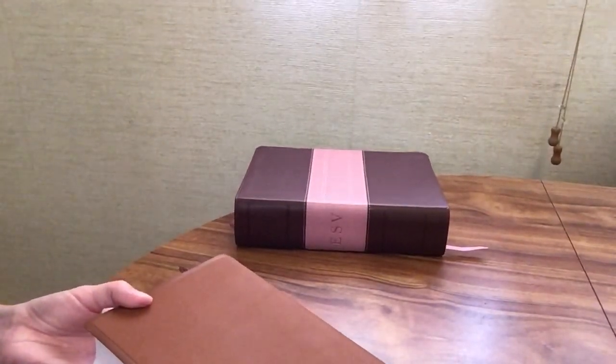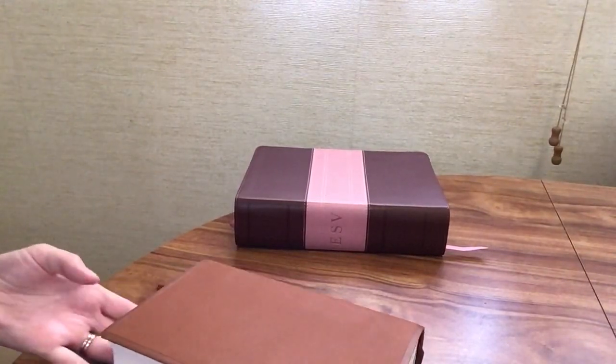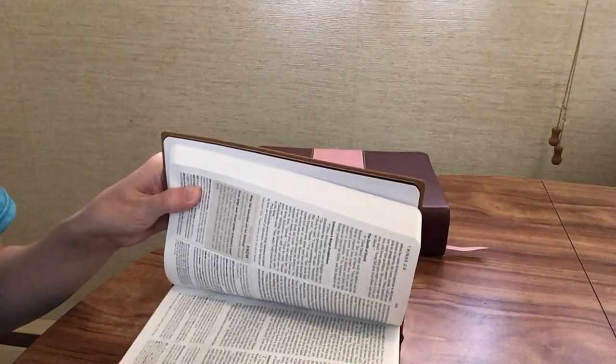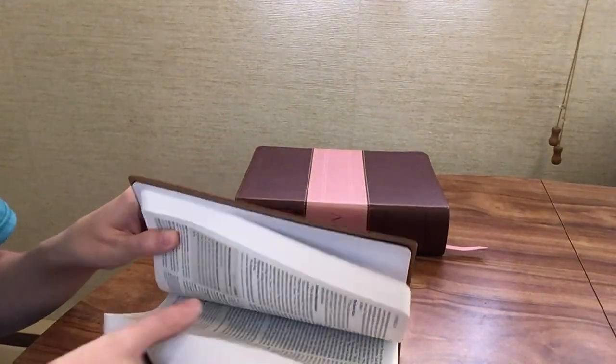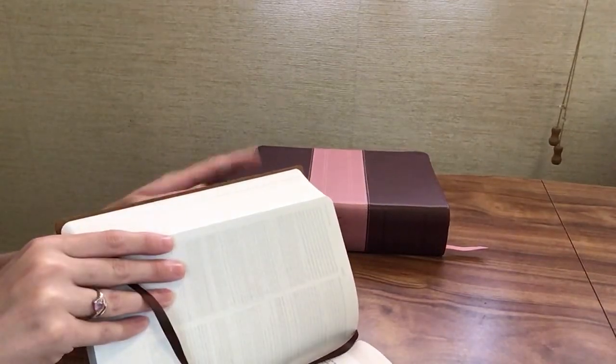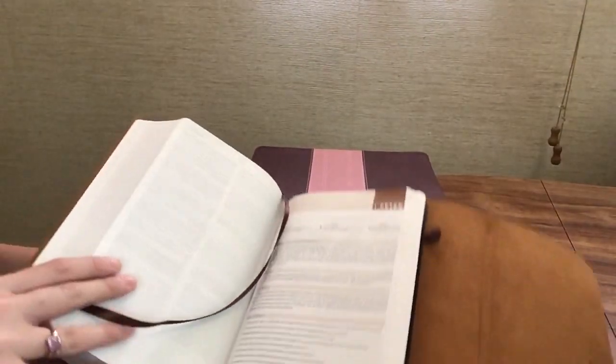That's the biggest difference of these two that you have to think about: the size difference. The Student Study Bible is obviously much smaller and more portable than the full ESV Study Bible. The ESV Study Bible also comes in large print as well, so that's even bigger. It just depends on what you're looking for.